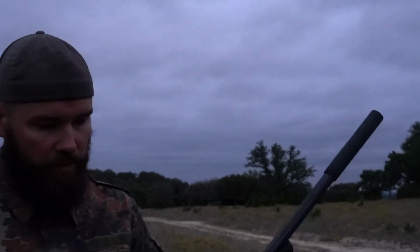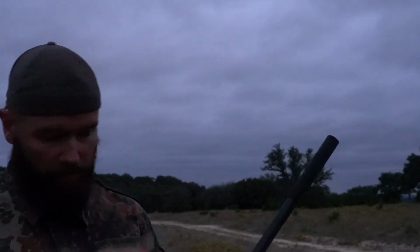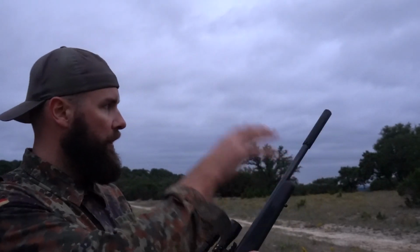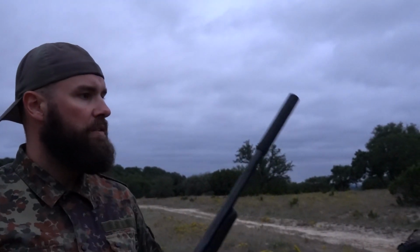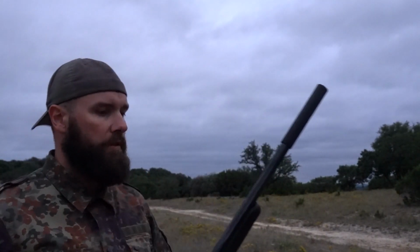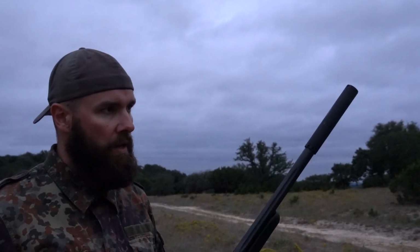AAC Prodigy 22. The 22 is coming out of this a little faster than the pistol, due to the barrel length. You have a little bit of echo going on from the wall and also the trees, but nice and quiet. We shot it the other day out in the field where we didn't have that kind of echo going on. Really nice shooting suppressor.